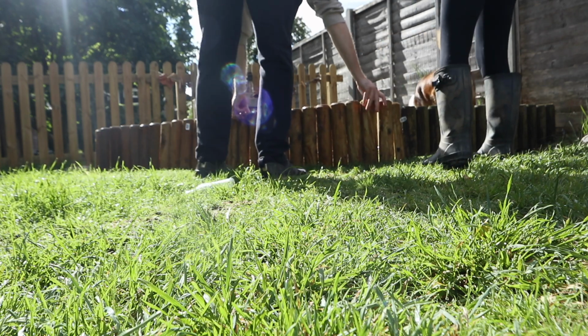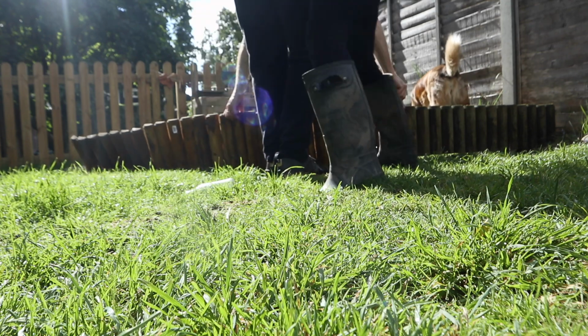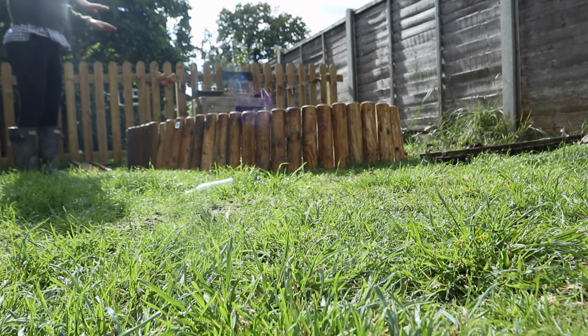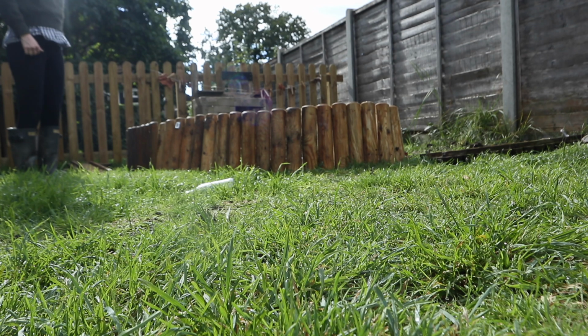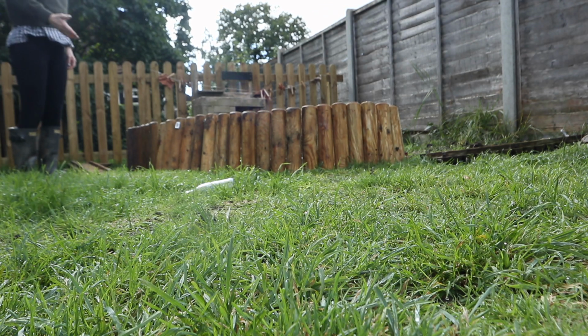So first we needed to lay the edging to where we wanted it, and then I managed to pick up a weed membrane really cheaply from B&Q to lay down so that the weeds don't come through. And then once that was all in place, we then needed to get some wood chip and put that on top as well, so it's like a nice soft area where they can play and muck about.